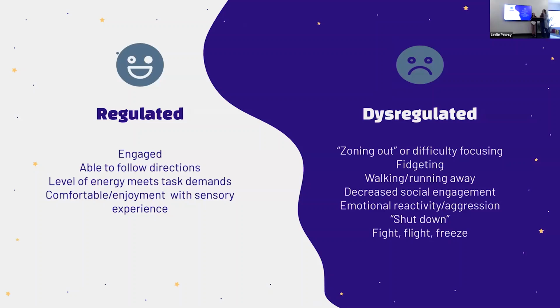So you will know that a child is regulated if they're engaged, they're following directions, you're going to see more social interaction, more smiles, and they're just overall comfortable. Versus dysregulated, they're going to be zoning out. They might be fidgeting, they might be walking or running away, just a decrease in social engagement. And then you're going to see even escalation to emotional reactivity, shutdown, and then the fight, flight, freeze response.